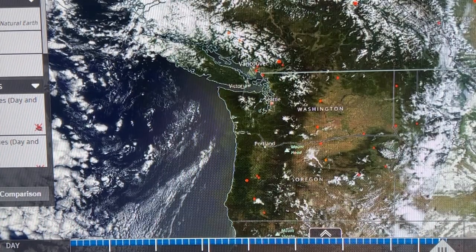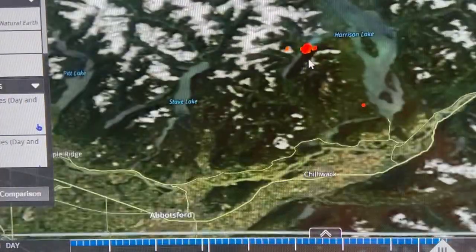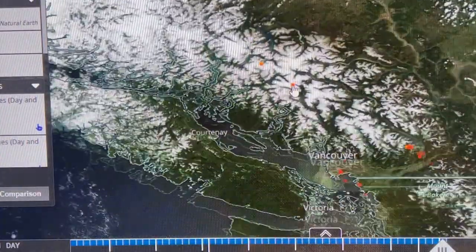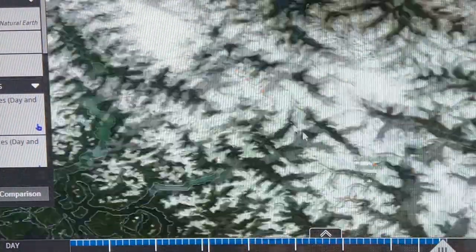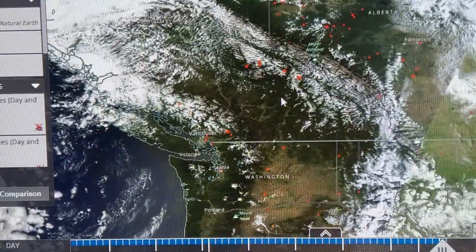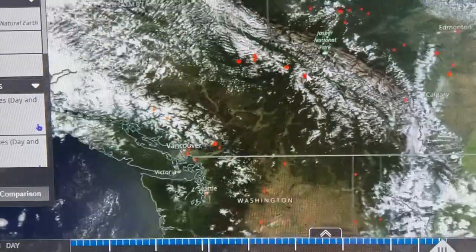Let's go over some hot spots in British Columbia and some fires, shall we? So we have an obvious fire starting up next to Harrison Lake, as well as some heat anomalies in other regions. So I have the coordinates of all these locations, and I'll punch them in the Google Earth, and let's go do a tour, shall we?